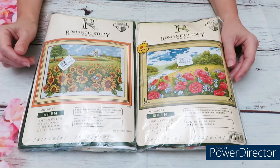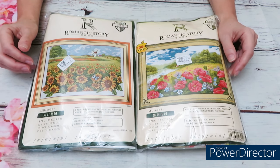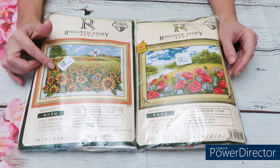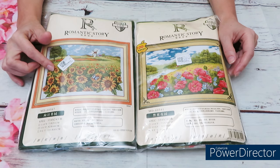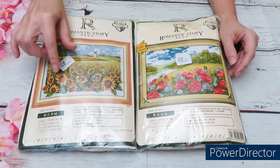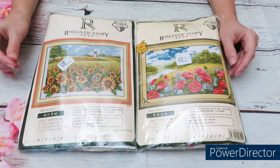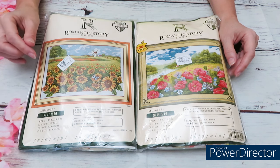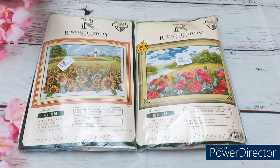I do have some more romantic stories in my stash that I still need to review, but there is maybe now 1, 2, 3. I did review one with the tulips, I think, already. This is similar, with this kind of flowers and the background canvas. We did tulips, and I can show you right now what else we will review, but that is going to be from a different store, but this store also has them.